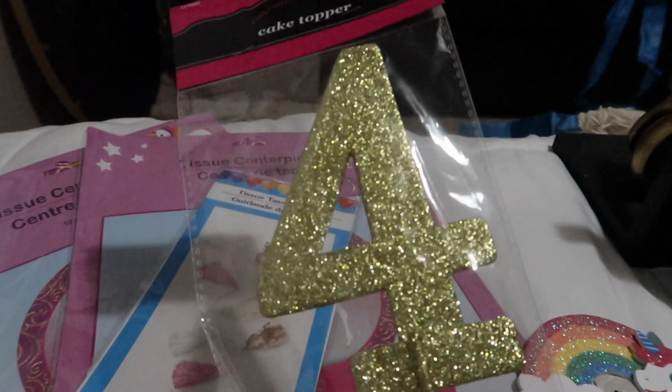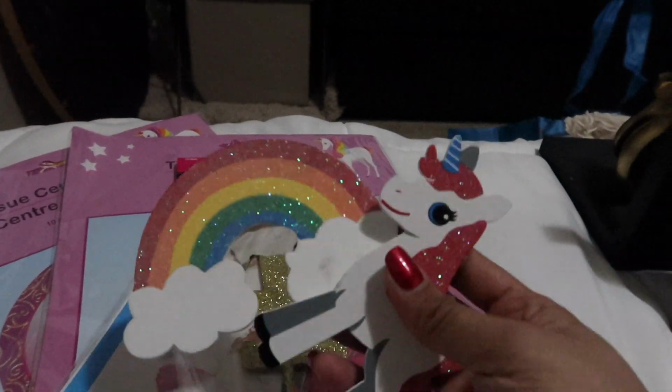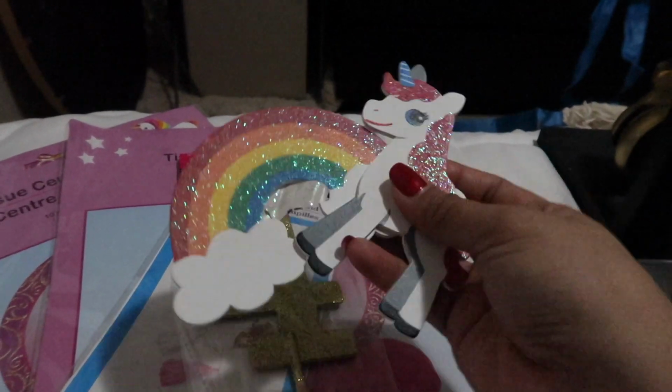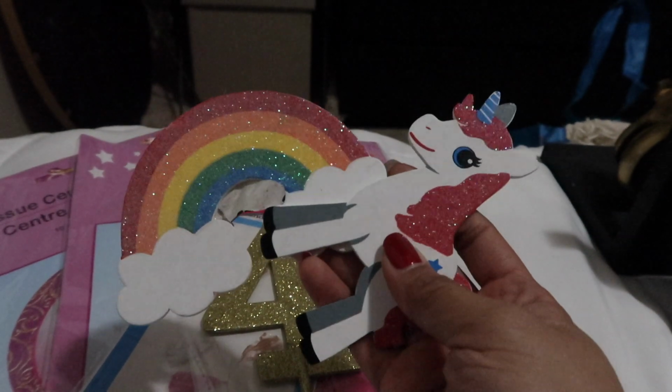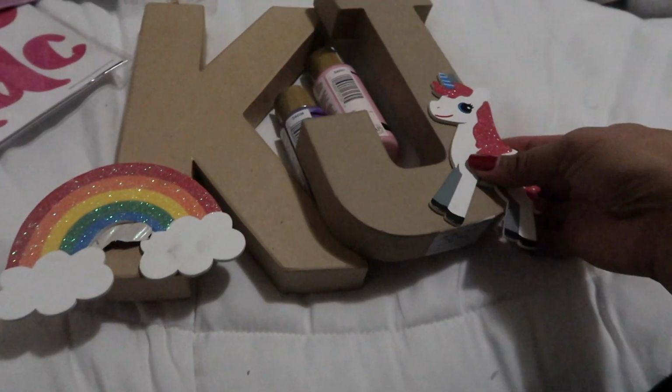This is a number 4 cake topper in gold. I thought that was adorable. And then I found these at Michael's, I think, actually. And I think this would be cute just maybe put on here, like just glued down.